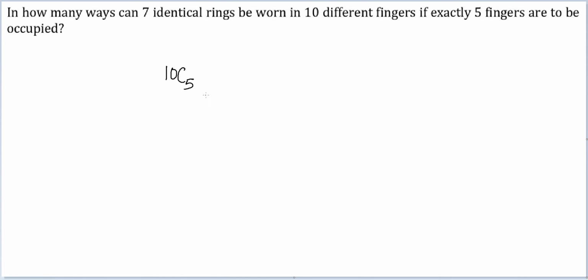Now after identifying this, there are two cases possible. There are 2 rings left which have to go in these 5 fingers. You've given one ring to every finger. There are 2 rings left. Now these 2 rings can either go to the same finger, which can be selected in 5C1 ways, or they can go to 2 different fingers, one each, that can be selected in 5C2 ways. 5C1 plus 5C2, this is equal to 50.